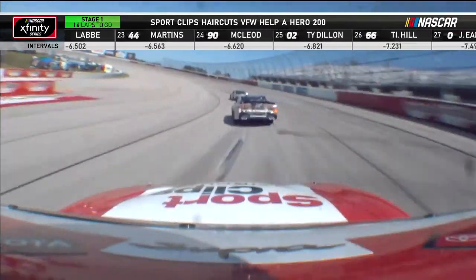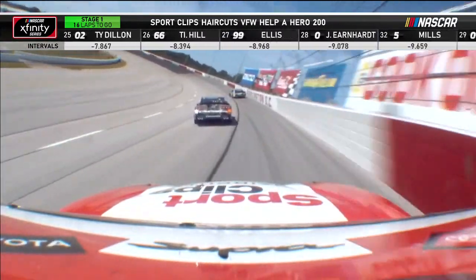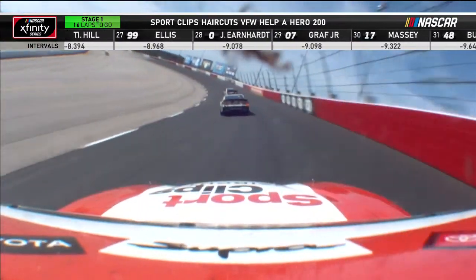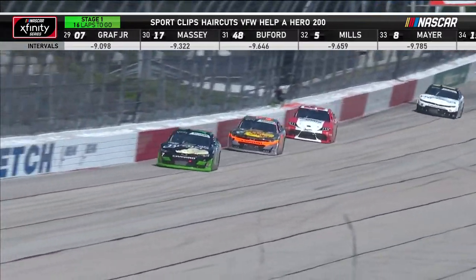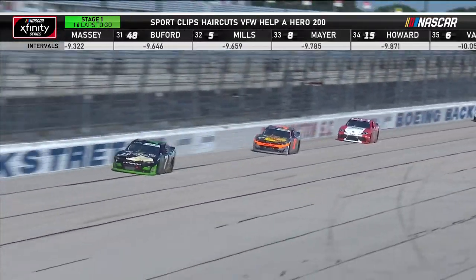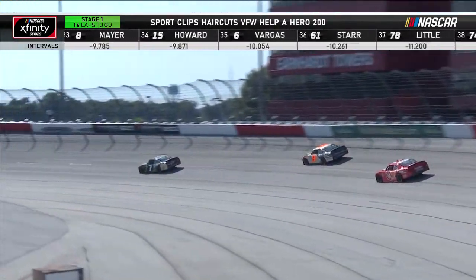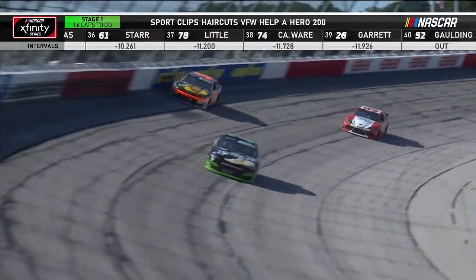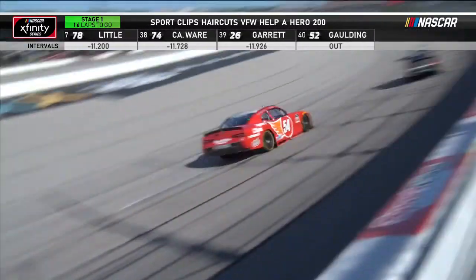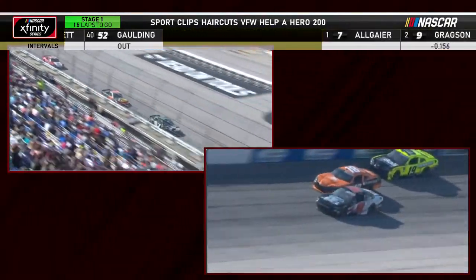What he's doing right now, he's really paying attention to what Noah's car is doing well and what it's not. Like, where can I take advantage of Noah Gragson? Where can I make this pass? What is the strength of my car? What's the weakness of his? And that's what veterans do. He knows exactly what he needs to do, where he needs to put the car. He knows aerodynamics-wise where his car is going to be able to make the pass, and that's something that time cannot replace, and that's experience.